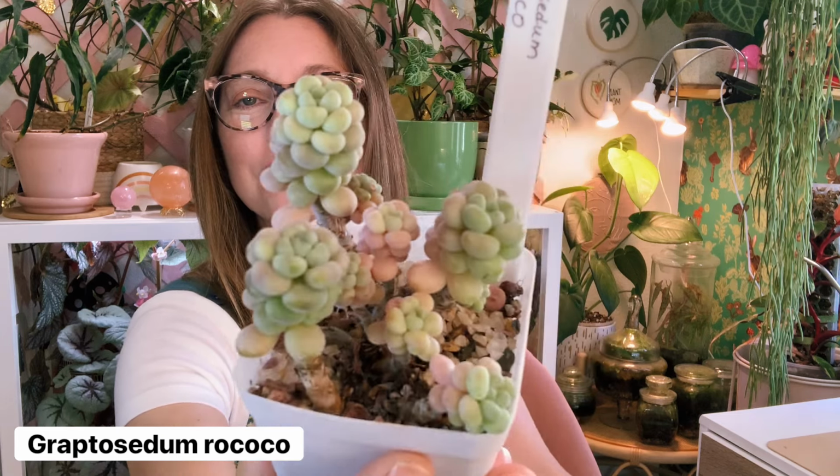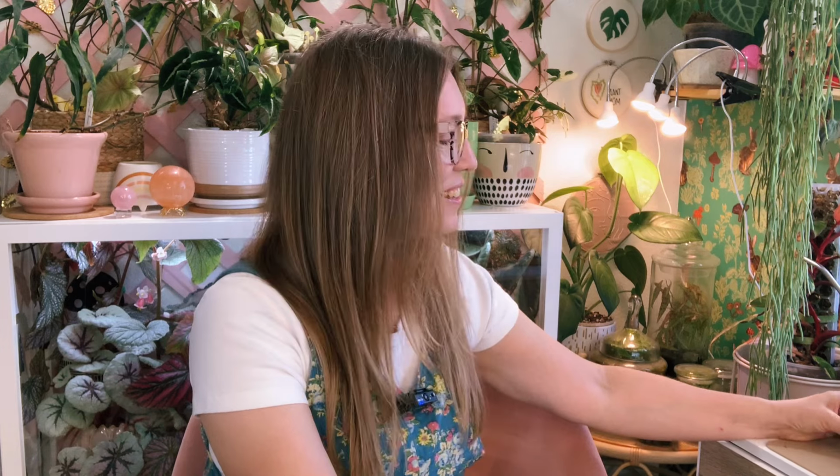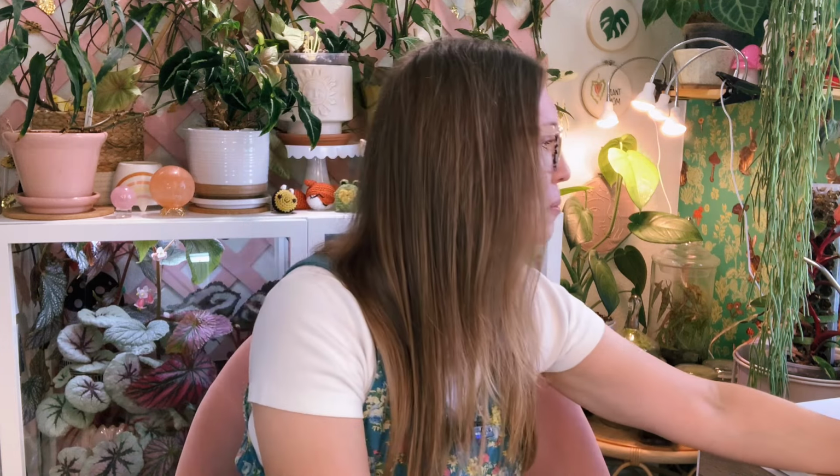Graptosedum Rococo. There's actually a lot of succulents right now that are just knocking my socks off. I have a lot of them. Maybe I could do like a top 10 succulents and cacti that I'm just loving currently. Yeah, maybe. Would you guys like that? Maybe I'll do that. Okay, next, another succulent. And I could have grabbed so many more, but okay. I will do a separate video for those.